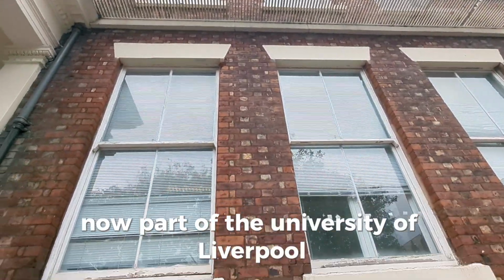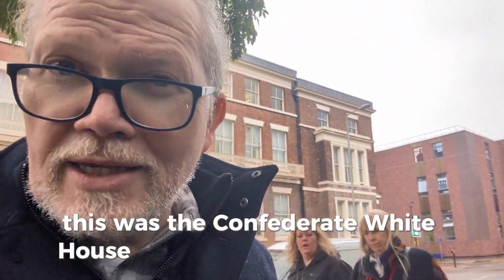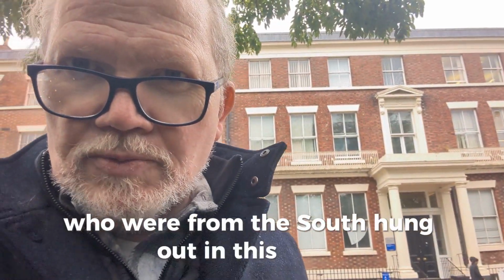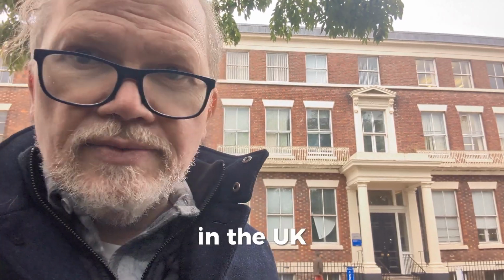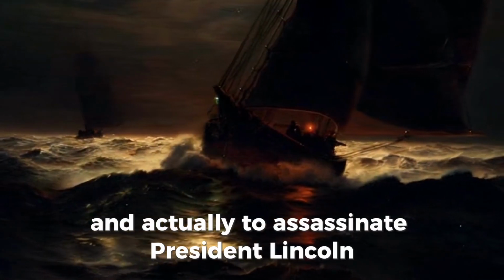Now part of the University of Liverpool, but in the 1860s, 1863 to 65, this was the Confederate White House in Europe, as was coined. Characters who supported the South, who were from the South, hung out in this place, orchestrated campaigns to get the Confederacy recognised in the UK, in Britain, and in Europe, to raise funds to build a navy, and actually to assassinate President Lincoln, which is what the book's about.